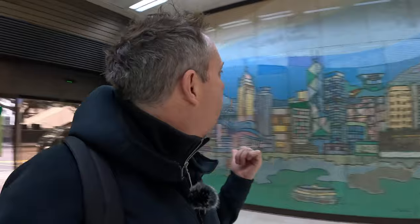So not just Hong Kong stamps, there's a lot of Australian stamps. In fact, they look like they are all Australian stamps. So if you know anything about the history of this stamp mural here, put it in the comments below. But it's a wonderful mural as you enter the Hong Kong Museum.